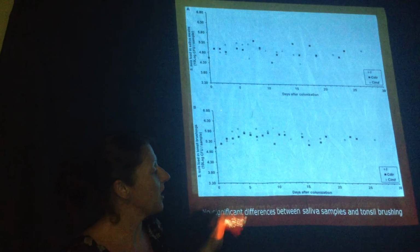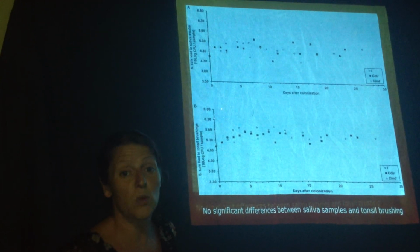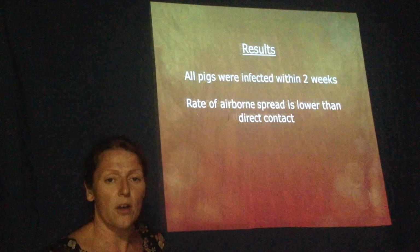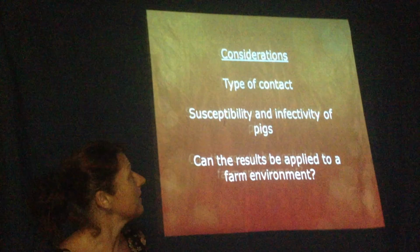Saliva and tonsil brushing, this tells you the number of days after colonisation. So there were no major differences between the 2 samples taken. Results: within 2 weeks, every pig became infected. The rate of airborne infection is a lot slower than direct contact, but they still both became infected.